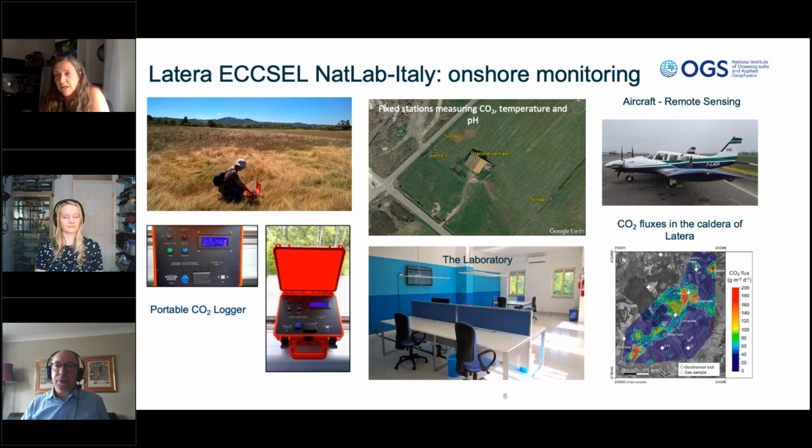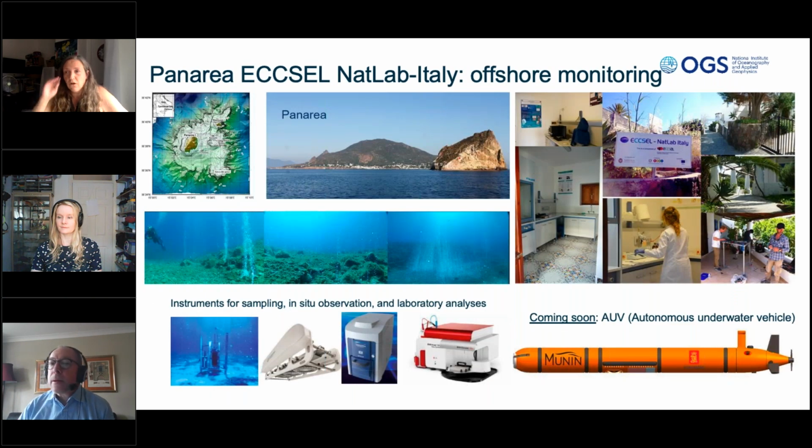So just want to mention Latera, because this is where most of these methods have been developed alongside the University of Rome. It's in a caldera. It's a volcanic system with natural vents. So these systems are really helpful because they have, not background levels but high concentrations of CO2. So we can actually test some of these systems and also cross-calibrate and cross-compare. So that's onshore, and also very quickly offshore.